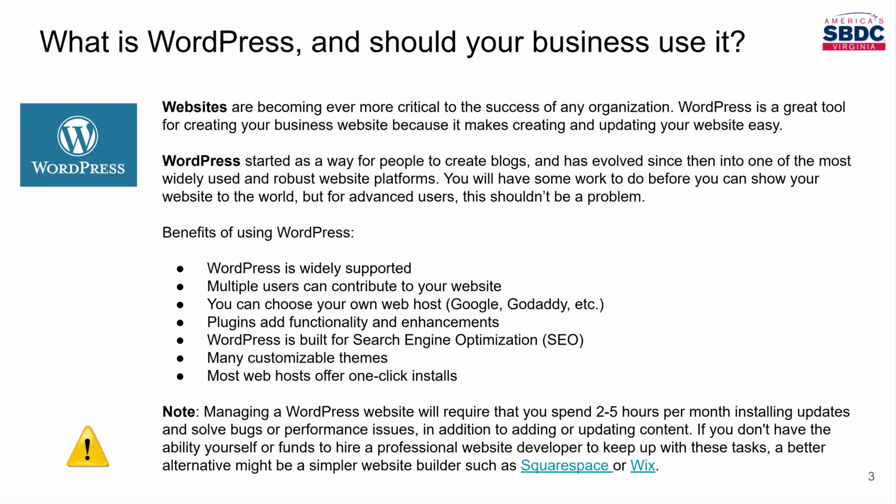Next, you can start with many customizable themes for your WordPress website. And this is great. The theme is a starting point with the look and the feel that you desire, and then you can customize it with your own images and text, and to some extent customize the layout and add and remove elements. There's thousands of themes to choose from. Some are free and some you pay a small one-time fee to purchase. And also, most web hosts like Google or GoDaddy offer a one-click install of WordPress platform. So what this means is you don't need to know how to code or set up anything complicated.